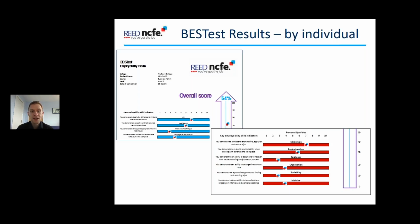Now, the really interesting, the really helpful information is actually in the slider bars that you can see, those bars that are blue and red. On the left-hand side, you can see 4 slider bars: CV, job search, interview techniques, and workplace behaviours. So there are 4 hard skills. In this instance, John Smith is clearly having a bit of difficulty with his interview techniques. If I was working with this student, I know where I'd start, and I know what type of provision I would put in place and what would help him the most to get into the world of work. Well, work on his interview techniques clearly will help.